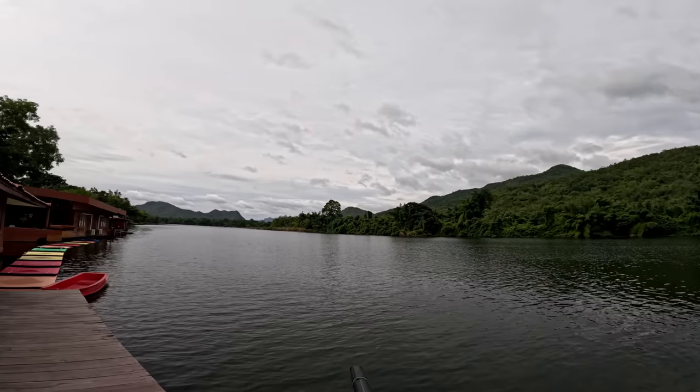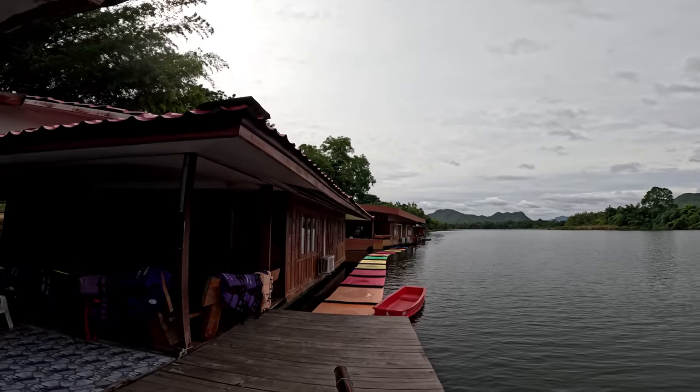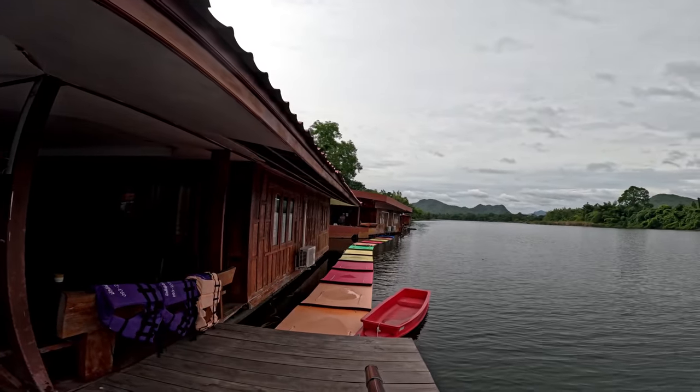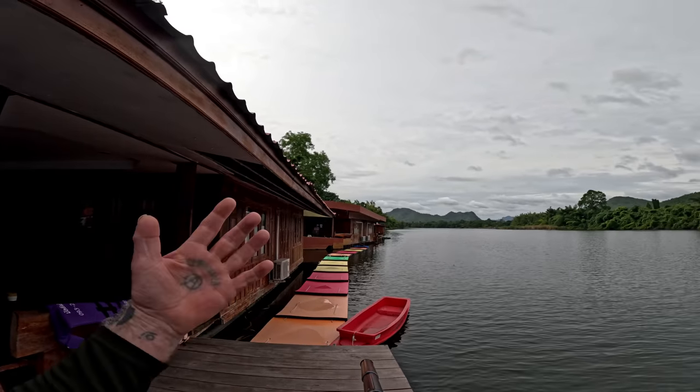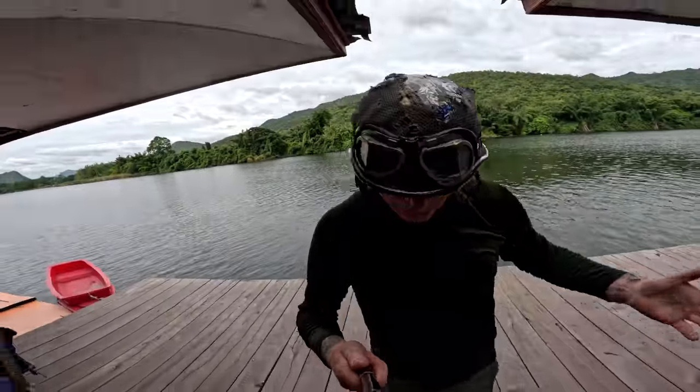Oh, it's awesome. Oh man, you've got these little mats that you can run. It looks like a game. It looks like a weird game that you're probably going to end up in the drink. But it's just a nice little place, nice little resort along the River Kwai.